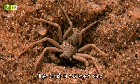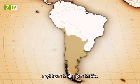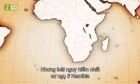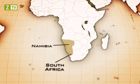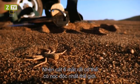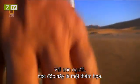The six-eyed spider is a living fossil. It existed before Africa and South America split apart 100 million years ago. Some species evolved in South America, but the deadliest settled in Namibia and South Africa's northern Cape. The six-eyed sand spider possesses quite possibly the most lethal venom in the world. To a human, this venom can be catastrophic.